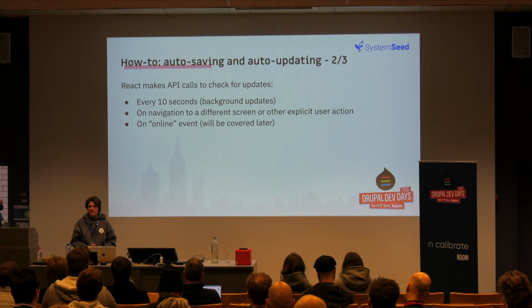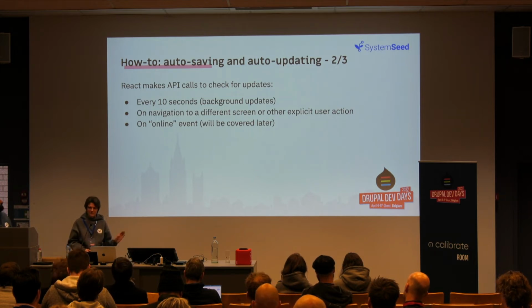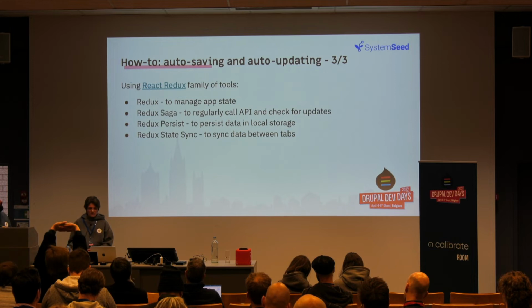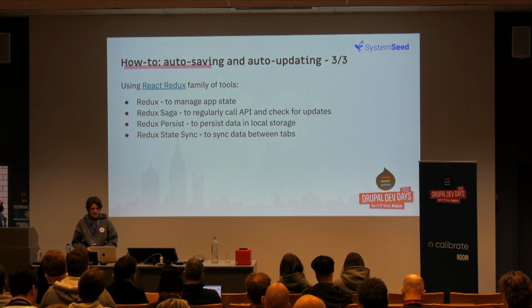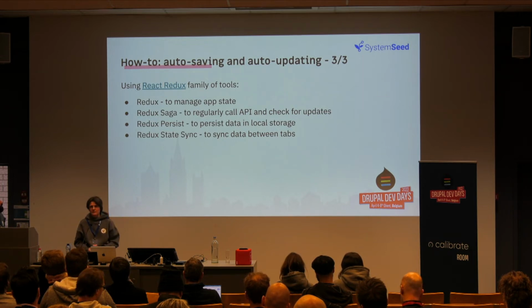React will also perform some API calls when the user makes some explicit action. For example, they click the submit button or go to a different application screen. There are a few other conditions that trigger API synchronization, but we will talk about them later. It's implemented in our case using the Redux family of tools. Now, if you have never heard of Redux, don't worry, it doesn't really matter what exactly is used here. The idea is that we use some common libraries and approaches that are available in the front-end ecosystem. For example, with the Redux family of tools, we were able to get some ready-to-go plugins to make our app persist in the local storage, to sync data between tabs, etc.